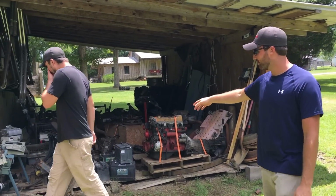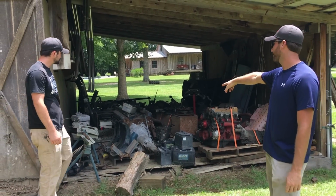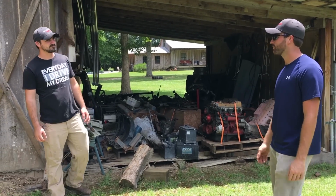So, old Conquest motor, Caddy motor, which I don't think we've ever shown. That is a 472 Caddy? Yeah. Same as a 500, only smaller. And we're going to find a home for that one day.